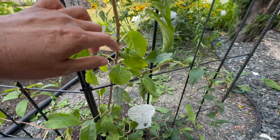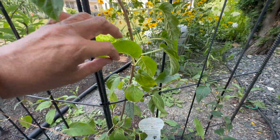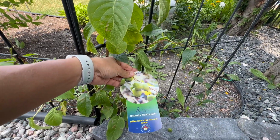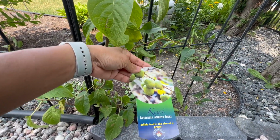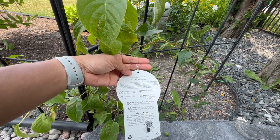This is a hardy kiwi, Actinidia arguta Issai. Issai is a self-fertile variety, so it doesn't need a separate male plant for pollination, unlike other hardy kiwi varieties that require both male and female plants.